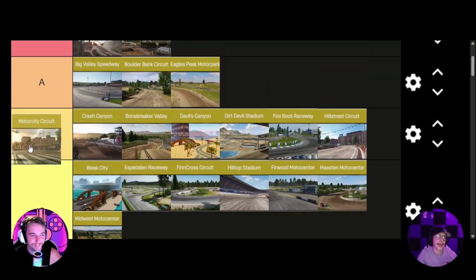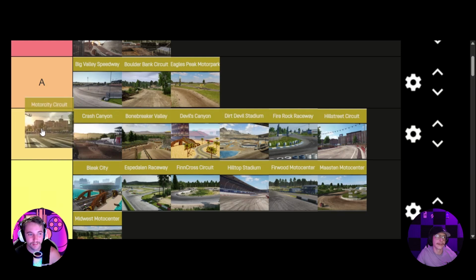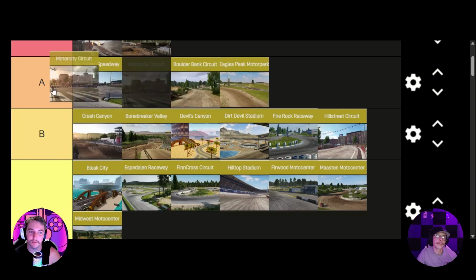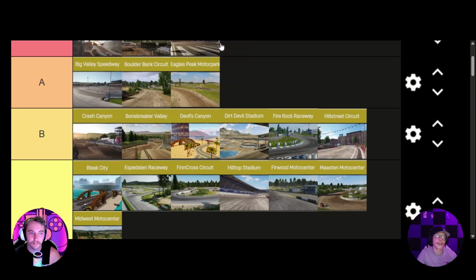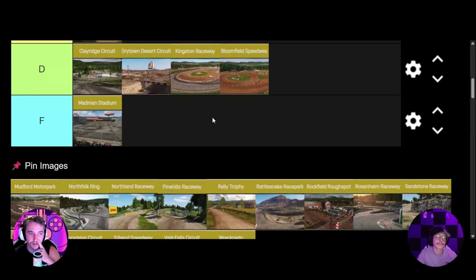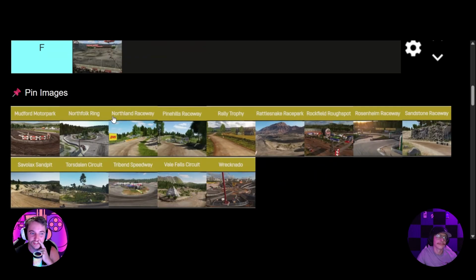It's fun to wreck. I want to put it at a B or A. I would say A. Yeah, it might be S tier, just like it's the best speedway in my opinion. We can put it in S tier. I'm fine with that. I think it's my favorite. Big Valley's pretty close, but I think it's just a tad bit better.